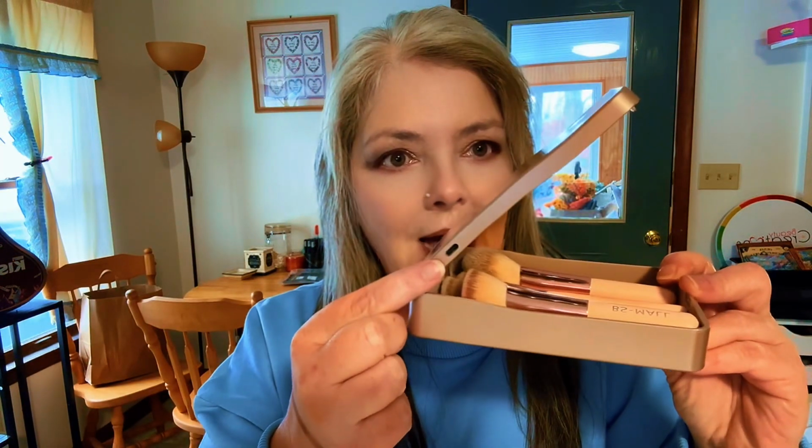10 out of 10 recommend these. Just the durability, the accessibility, they're easy. I like the mirror, the little charger on the side. These brushes worked out really well.